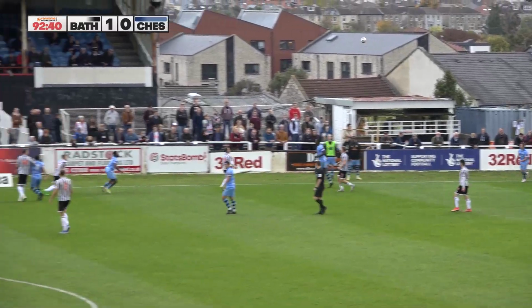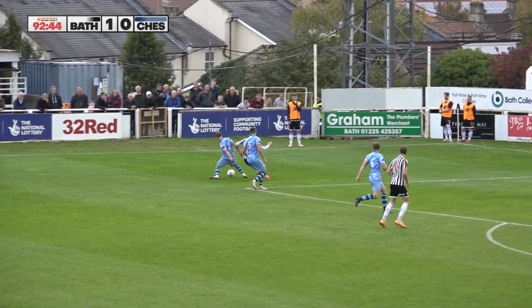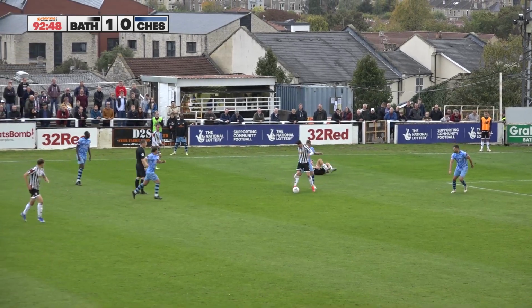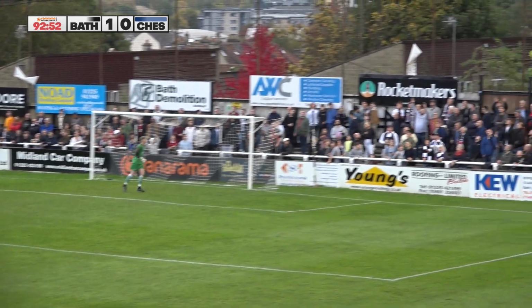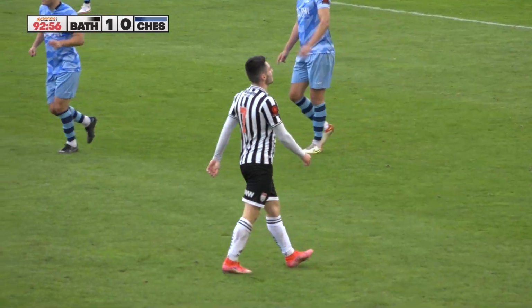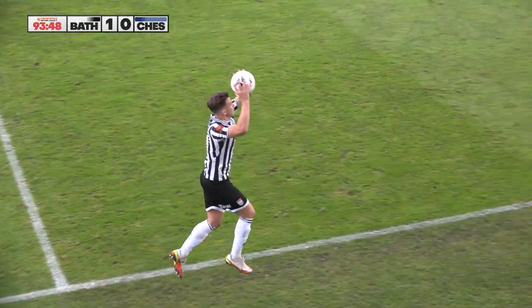Still thinking Cheshunt have got to carve out one opportunity in this second half. As I say, did not really look like it. Spokes does well, wins it back. Here's to Fletcher on the edge of the area, and his shot is high, wide, and miles off target, quite frankly. I know he's won this penalty, but that shot does rather sum up his afternoon, doesn't it?